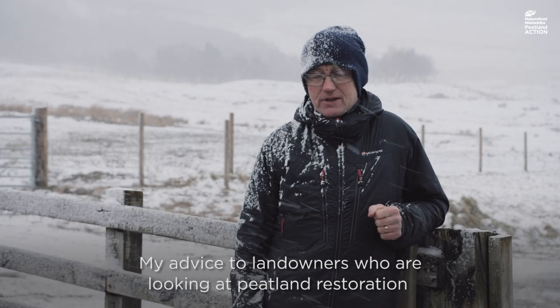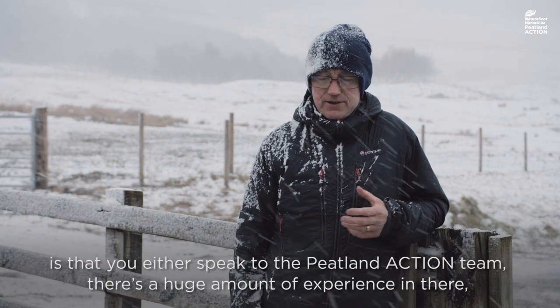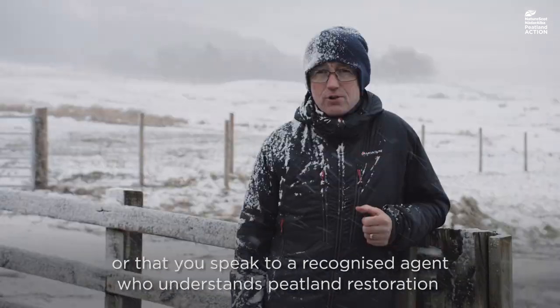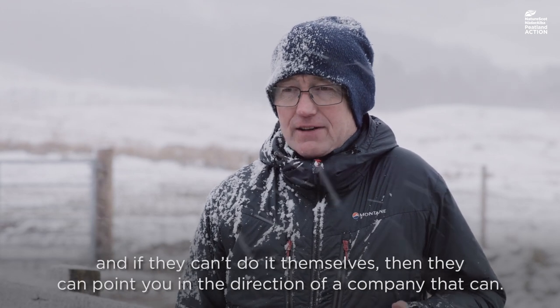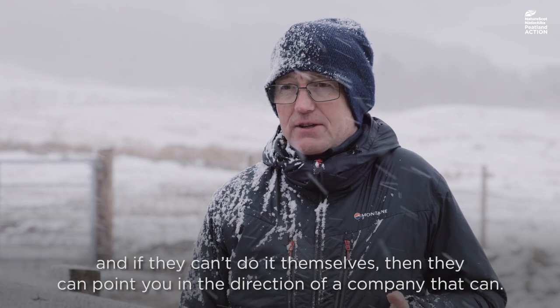My advice to landowners who are looking at peatland restoration is that you either speak to the Peatland Action team, there's a huge amount of experience in there, or that you speak to a recognised agent who understands peatland restoration, and if they can't do it themselves, then they can point in the direction of a company that can.